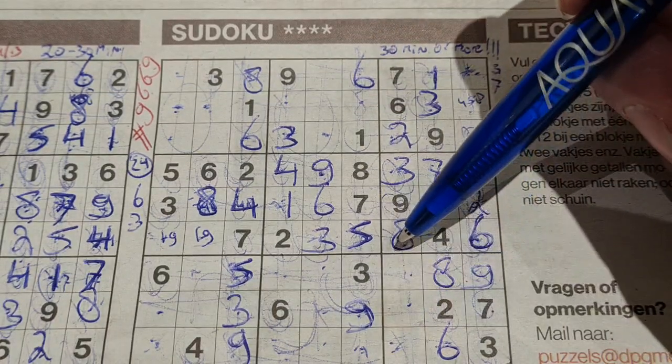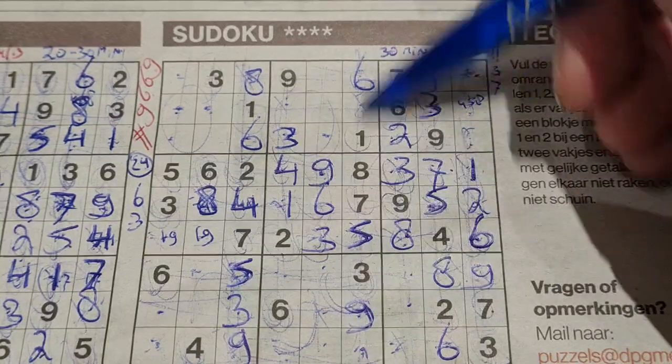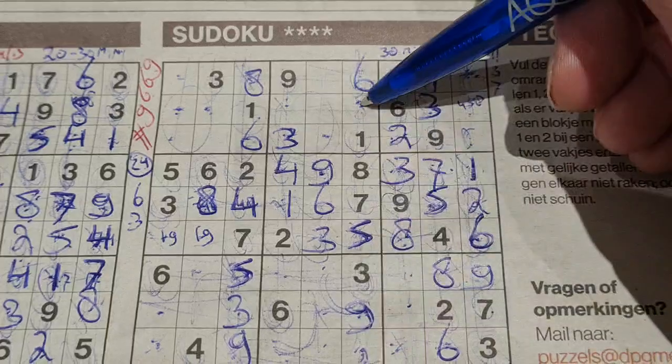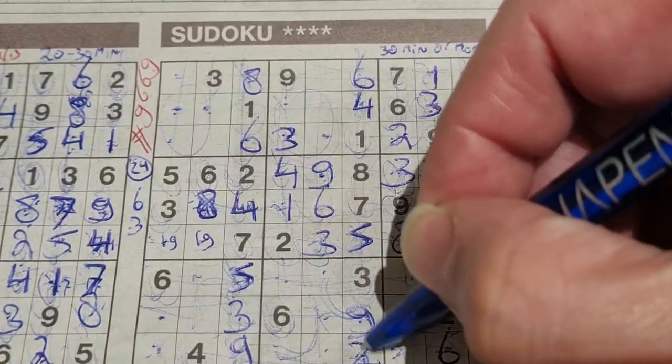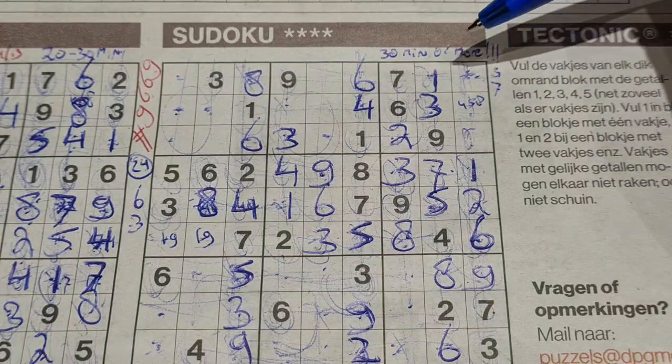How about 2 and 4? 2 missing numbers in this column. 4 numbers, the 1, the 2 is missing. The 3 and the 4 is missing. 2 and 4, 2 and 4. We have a 4 in the last row, no 4 there. 4 should be here, and the 2 goes there.